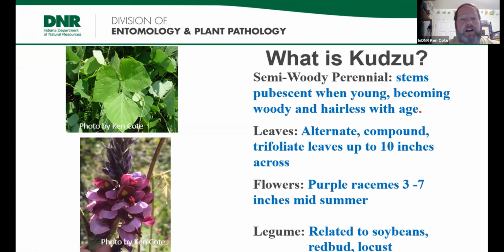So, are all of you familiar with the identification of kudzu? How do you guys feel about your identification of kudzu? For those that are not, okay.